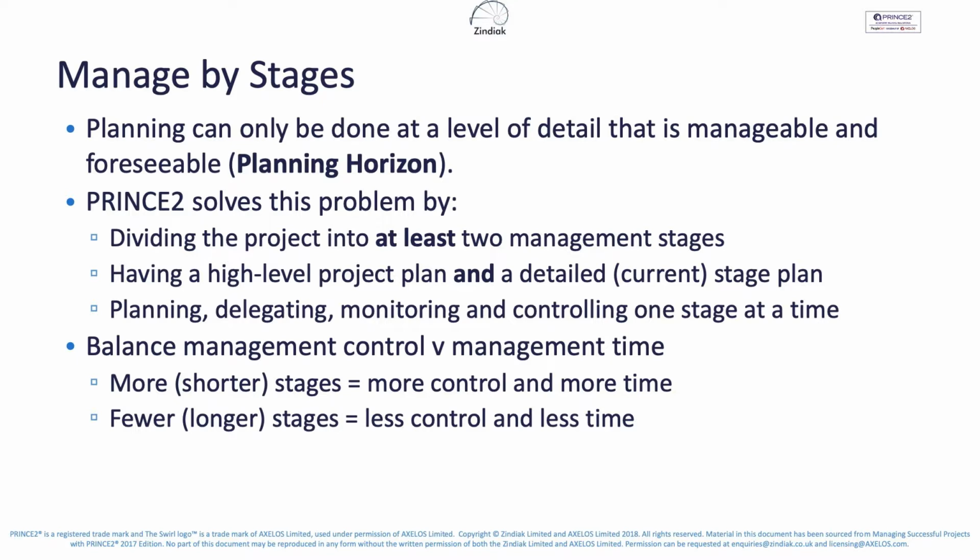Typically, the more certain we are of outcome, the fewer stages and the longer the stages will be, because we'll need less control. That will mean there'll be less management time spent as well. If the outcome is uncertain, if it's a new project, if it's an innovative project in an area we haven't addressed before, there's likely to be more uncertainty, and therefore will require more stages. They're likely to be shorter. This will take more management time, but it will provide us with more control.